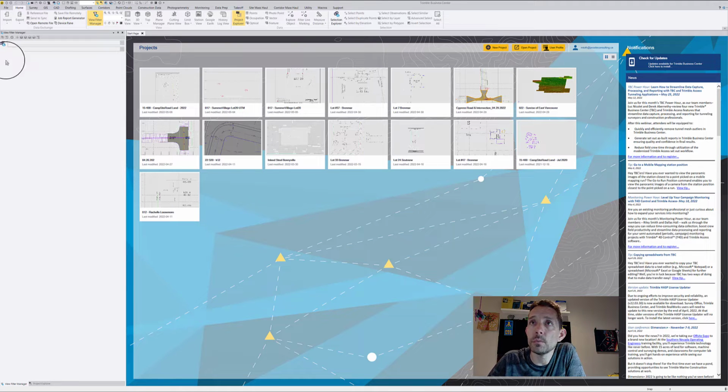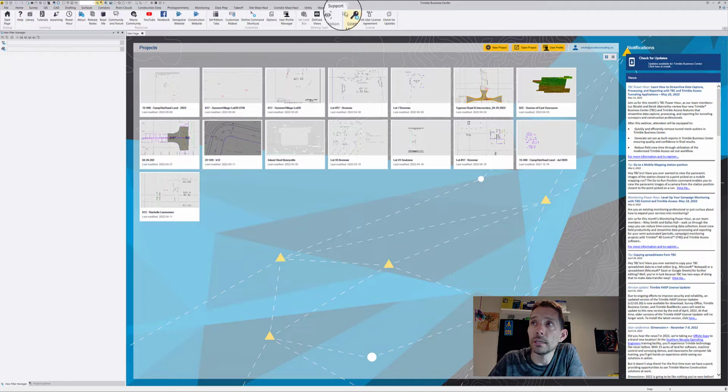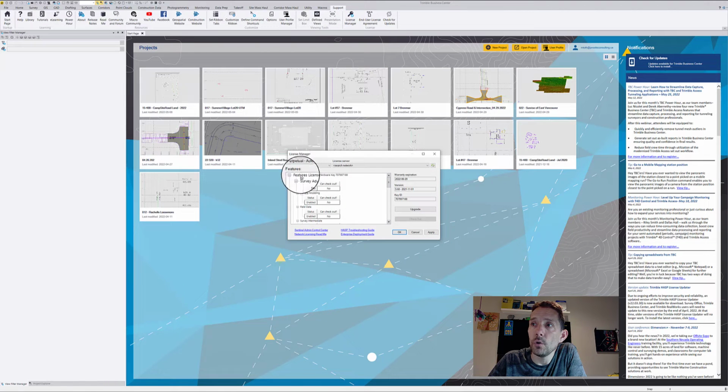We have the Trimble Business Center open, and under the support tab you're gonna click License Manager. This will open the License Manager. It will give you some data, and as you can see, my warranty expiration is 22/06/29, so end of June, and underneath you can hit upgrade.